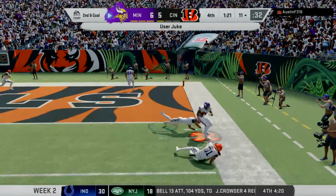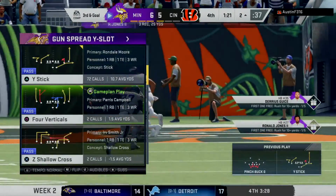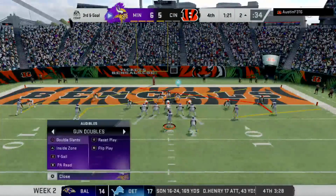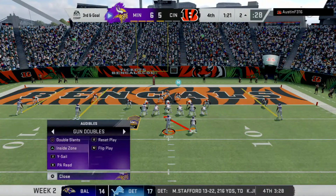This into the hands of his running back, Ronald Jones. And he takes this down to about the 2 before going out of bounds. Able to get 9 out of that pitch and catch, but now 3rd and goal. They've been so good on 3rd down all day long. Can they convert another here on 3rd and goal?